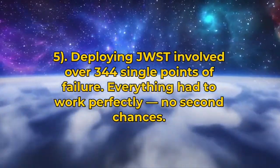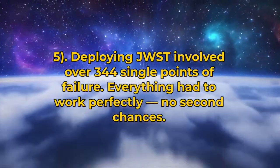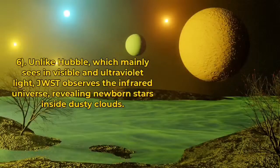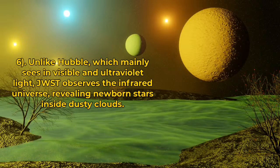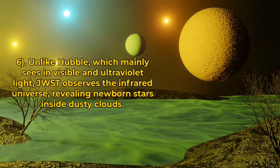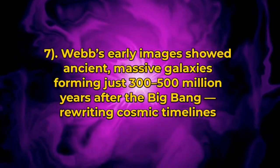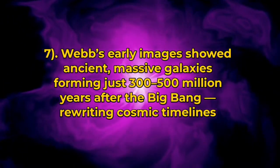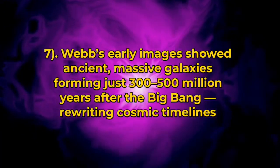5. Deploying JWST involved over 344 single points of failure. Everything had to work perfectly, no second chances. 6. Unlike Hubble, which mainly sees invisible and ultraviolet light, JWST observes the infrared universe, revealing newborn stars inside dusty clouds. 7. Webb's early images showed ancient, massive galaxies forming just 500 million years after the Big Bang, rewriting cosmic timelines.